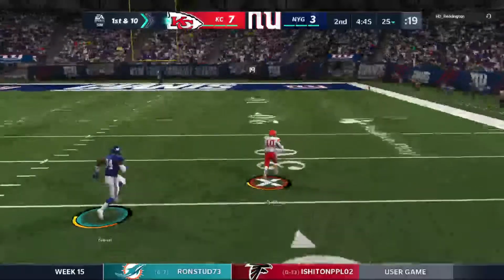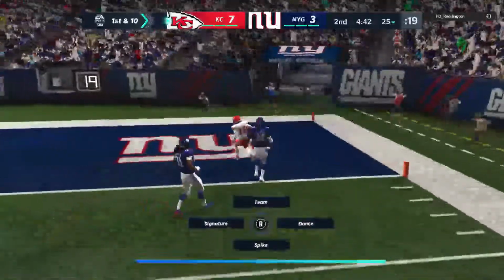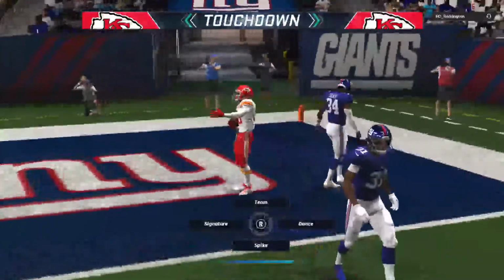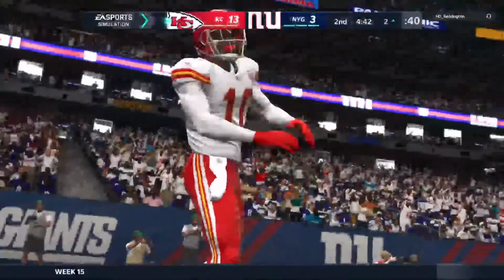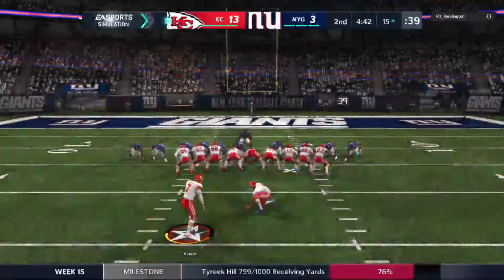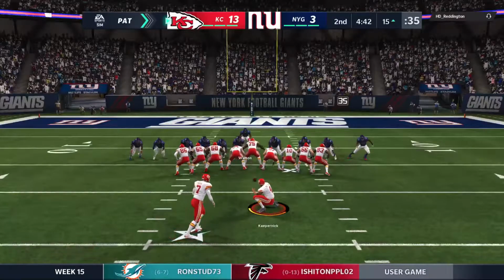Now a deep ball here, hauled in just past the 50. There he goes, right side. And all the way in for a Kansas City touchdown. Tyreek Hill with touchdown number 7 on the year. And the Chiefs strike quickly here for 6 points.